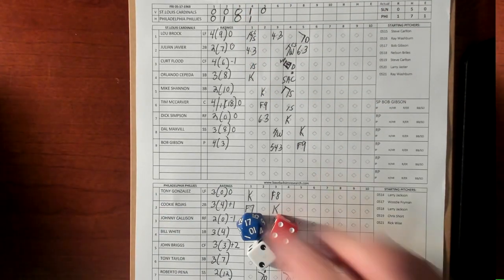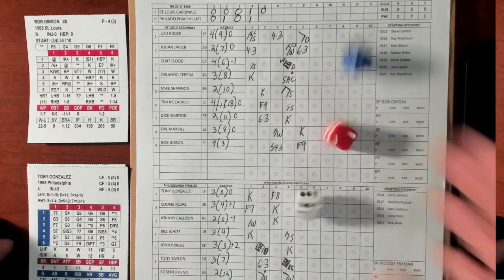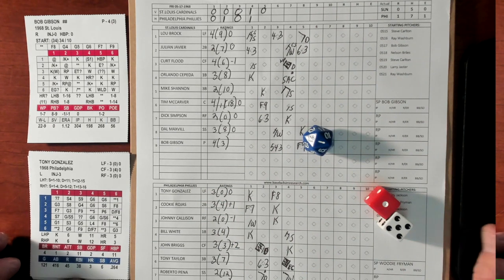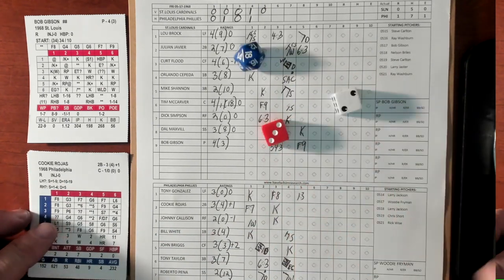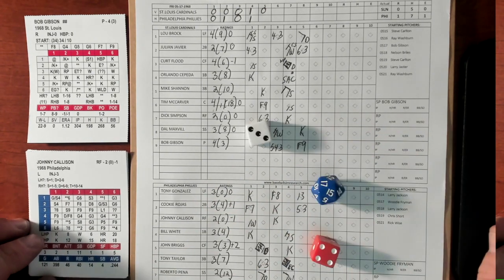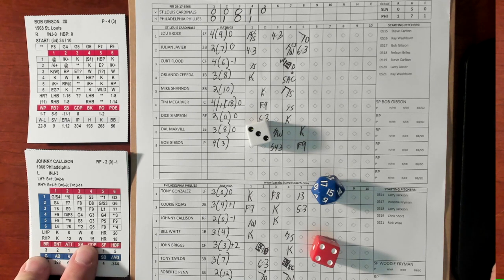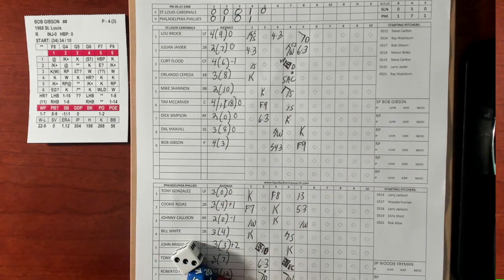Okay, so we got a 2-1 game. Top of the order for the Phillies. Tony Gonzalez, Cookie Rojas, and Johnny Callison. 2-6. K Chance, righties 6. It's a 20 on the D20, nothing there. Go to Gonzalez's card. 1-5, ground out to the pitcher. Cookie Rojas. 3-2, double asterisk. It's a 3, ground out to the third baseman. Johnny Callison. 4-3, walk chance. He is a right-handed pitcher, so we got a 15 plus a 2 at Connie Mack. So that's a 15, so that's a walk. Callison goes to first.